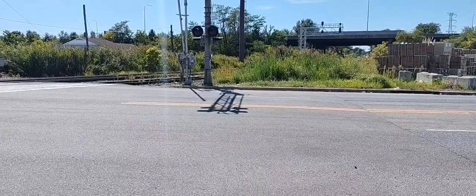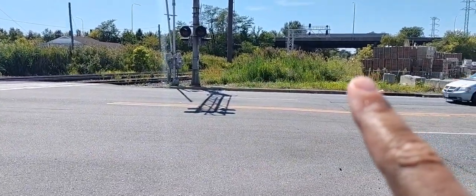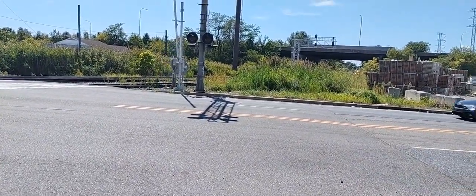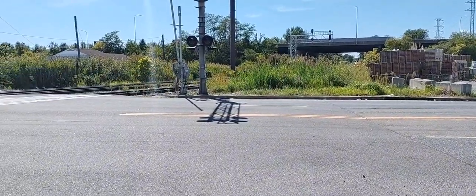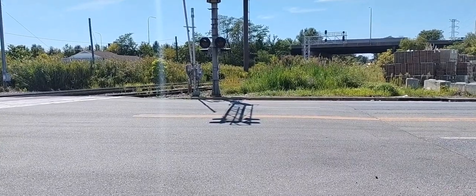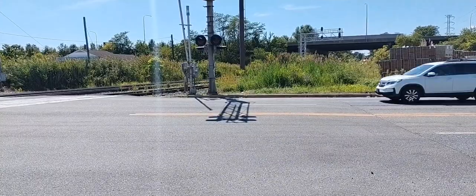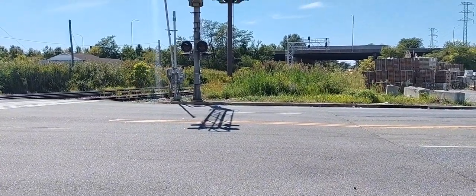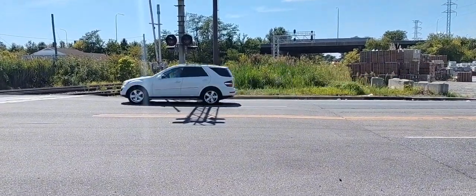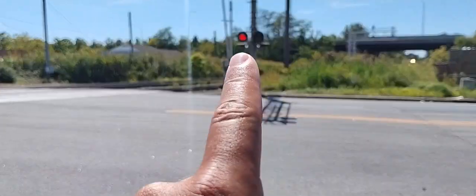They're barely creeping along. You can see them right there in the distance. I really want to enjoy and listen to the sounds of the locomotives. That's why I'm not saying much as of right now. Let's see if these lights are still messed up.